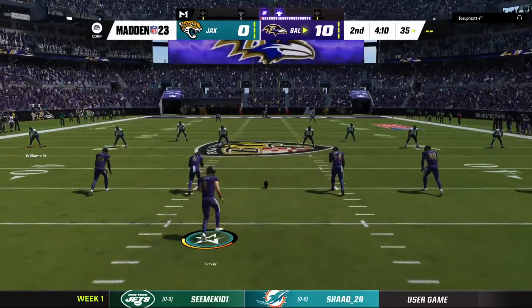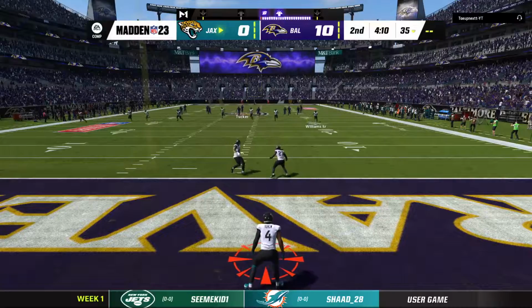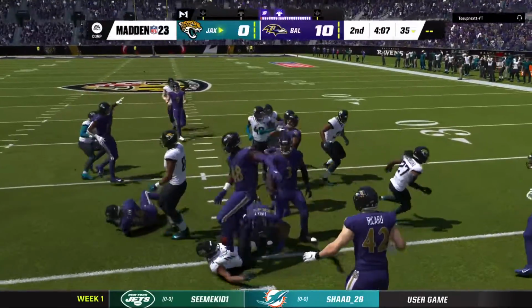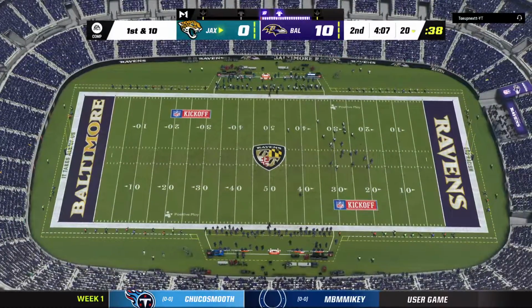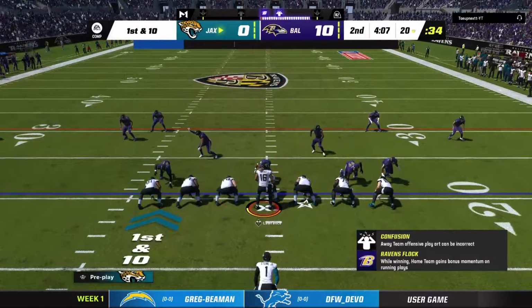Tucker now to kick it away following the touchdown. Now Jamal Agnew from his end zone. And that decision to bring it out ends up not being a good one. Cost him about 5 yards as he's tackled at the 20. Jaguars come to the line to start their next drive.